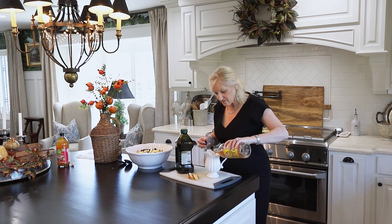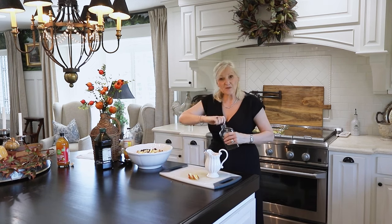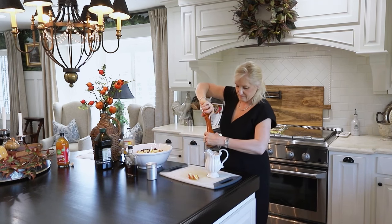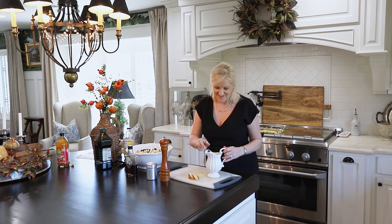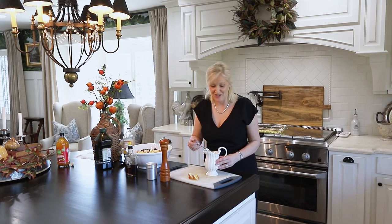Some apple cider vinegar. Some olive oil. Some maple syrup. And some salt and pepper. Homemade salad dressings are delicious, and you always know what's in them. And now I'm just going to give it a good stir. And I always taste my dressings before I serve them.